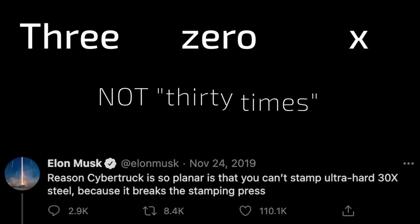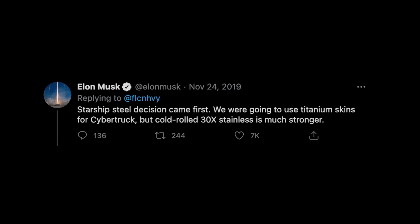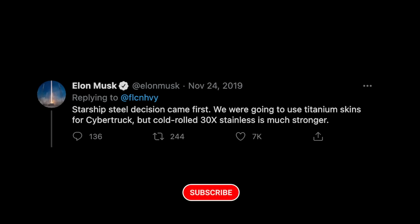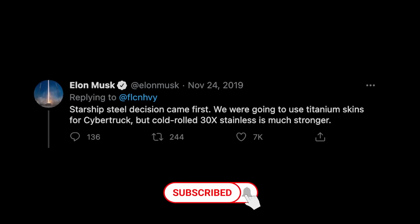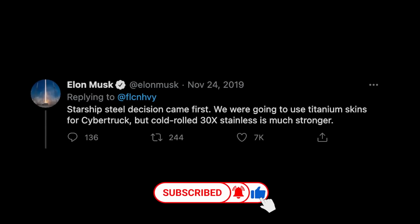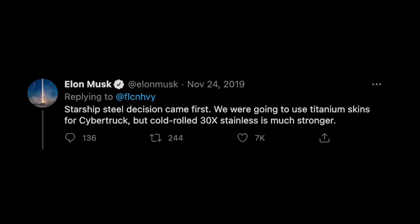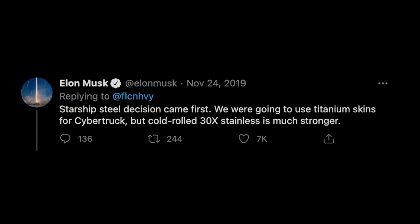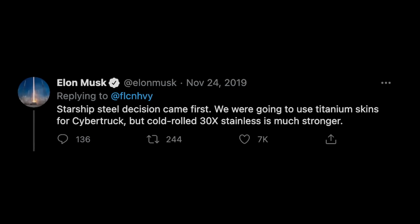But I will explain this shortly. But before we get into it, this response from Elon to Viv says Elon and co decided to use this new steel on Starship first and then later decided to make the change and implement it into the new Cybertruck, adding that Tesla was going to use titanium skins for Cybertruck originally, but the stainless option was much stronger.